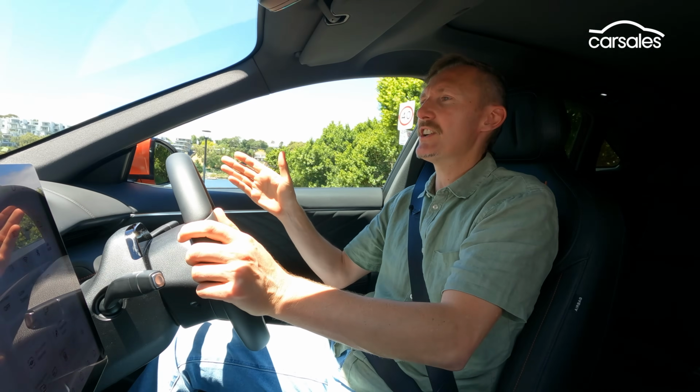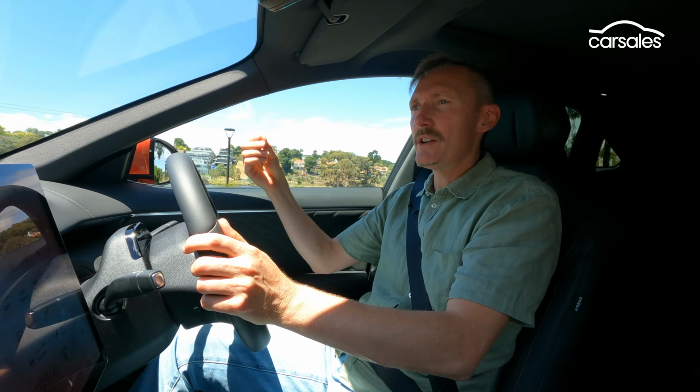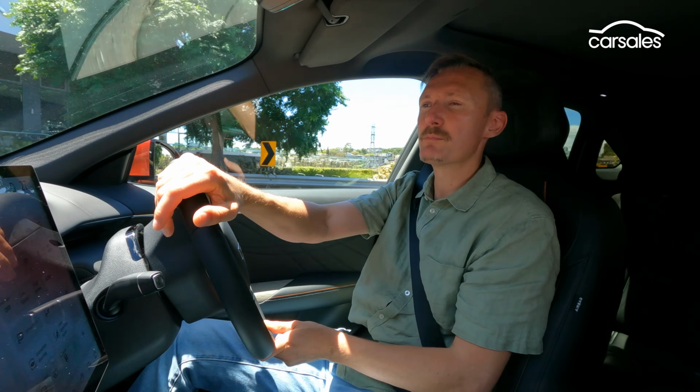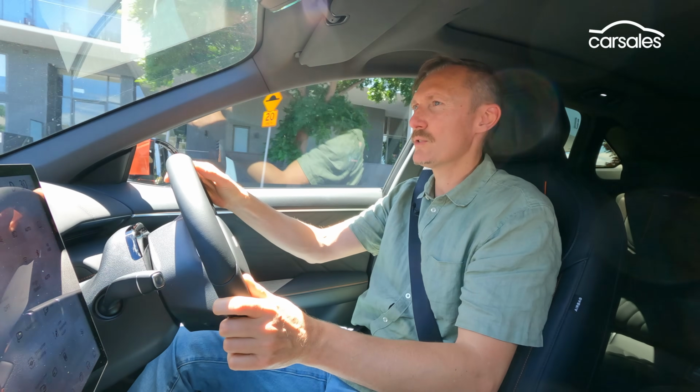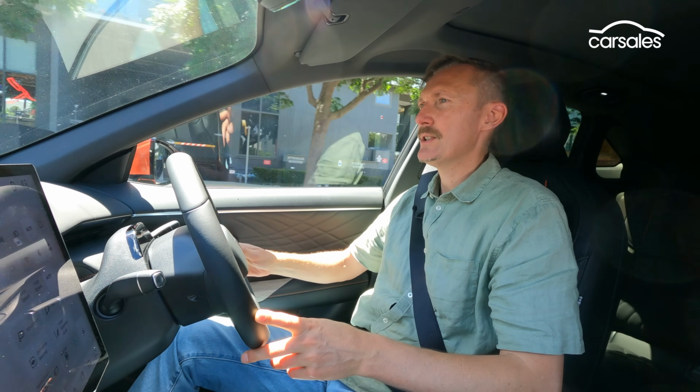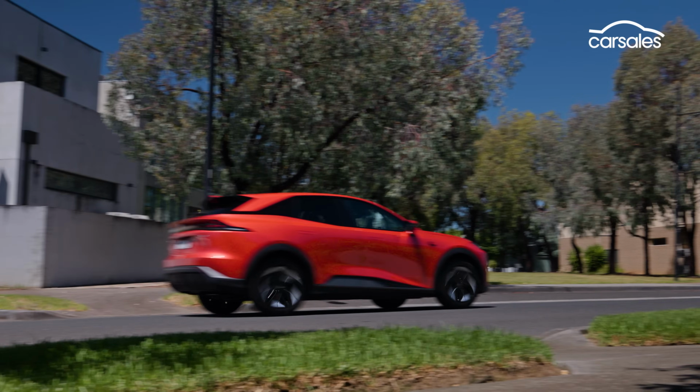And pedal modulation, I like that too. It's quite responsive, and it's got nice recuperative braking. It's not quite one pedal driving, but when you do come off the throttle, it does decelerate quite nicely. It's a good thing to drive.